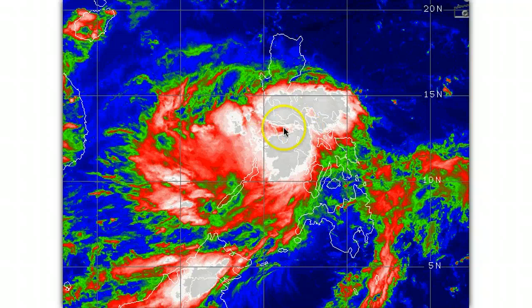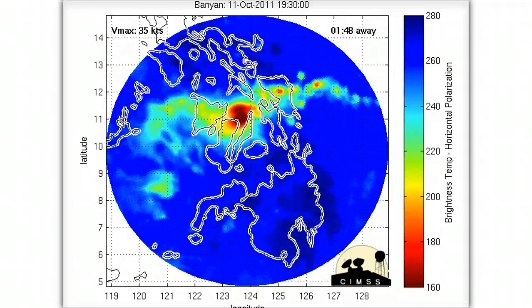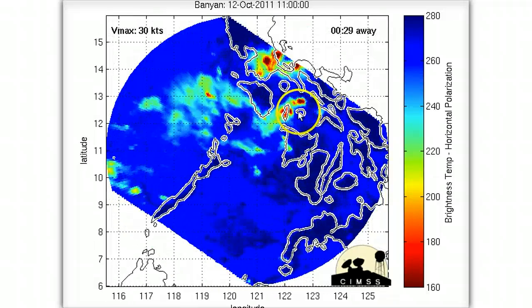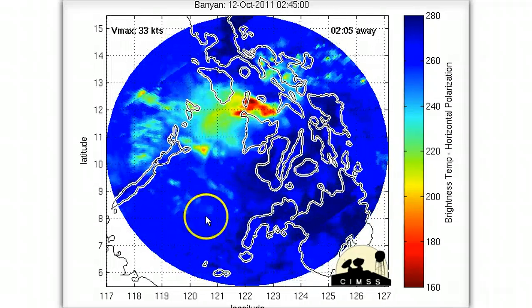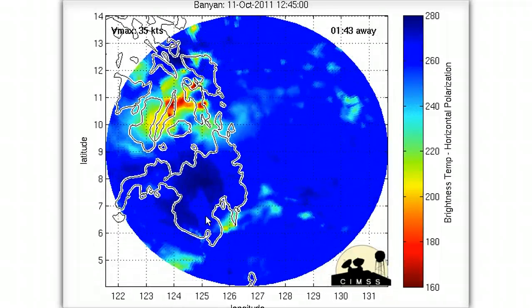But as it moves off towards the west, it should start to go into a little bit more favorable conditions for development as the wind shear begins to decrease, possibly allowing it to go back up to tropical storm intensity. But this is looking at the microwave imagery for the past 24 hours, noting that abundant amount of precipitation encountered all across Visayas, and you notice it here in the red. Those are the higher areas of convection, where the heaviest amounts of precipitation were located.